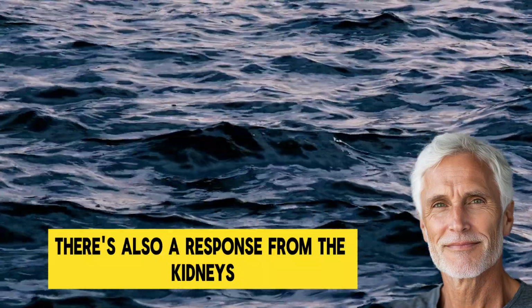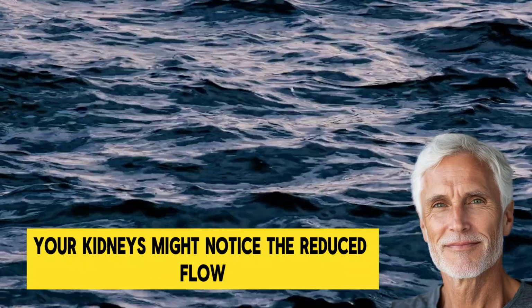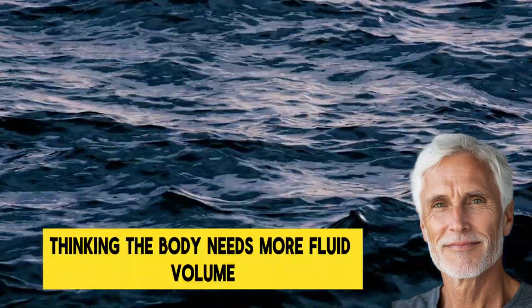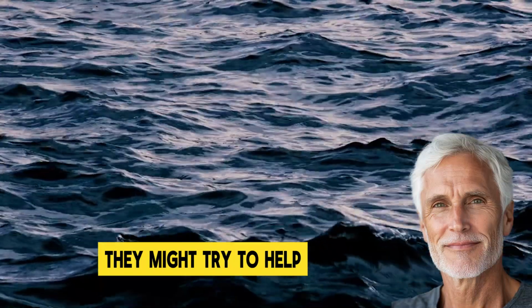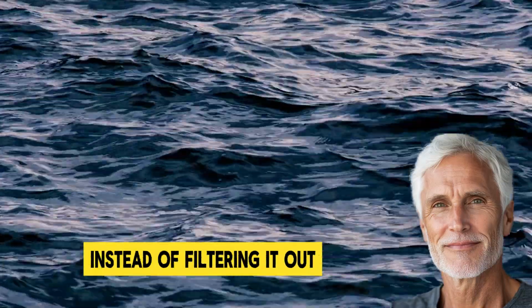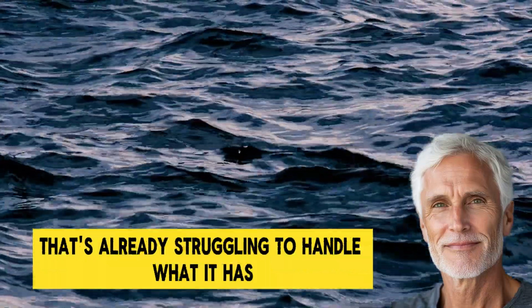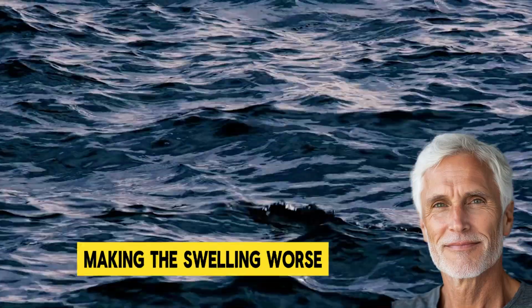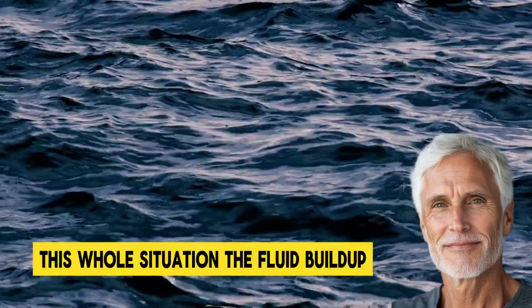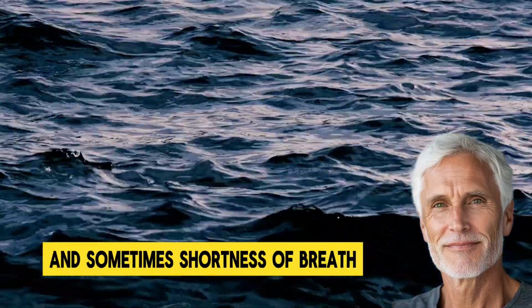There's also a response from the kidneys. When the heart pumps less blood, your kidneys might notice the reduced flow. Thinking the body needs more fluid volume, they might try to help by holding on to more salt and water instead of filtering it out. Unfortunately, in heart failure, this just adds more fluid to a system that's already struggling to handle what it has, making the swelling worse.